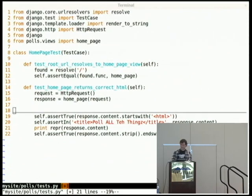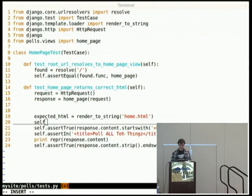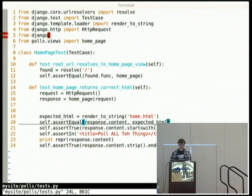All right, so instead of making a bunch of assertions over here about what exactly the strings of my HTML are, let's just find the actual template ourselves manually and say expected response equals render to string. So we saw the render function there will prepare an HTTP response. This is expected HTML, in fact. Home.html. So in our test, we're going to say, let's actually render this template ourselves in the test and make sure the view can return that too. And so instead of all these, we can go self.assertEqual response.content expected HTML. Let's see if that works.